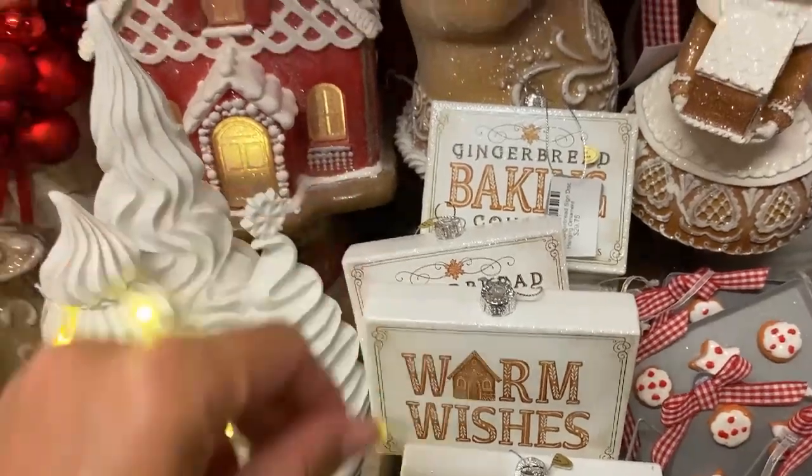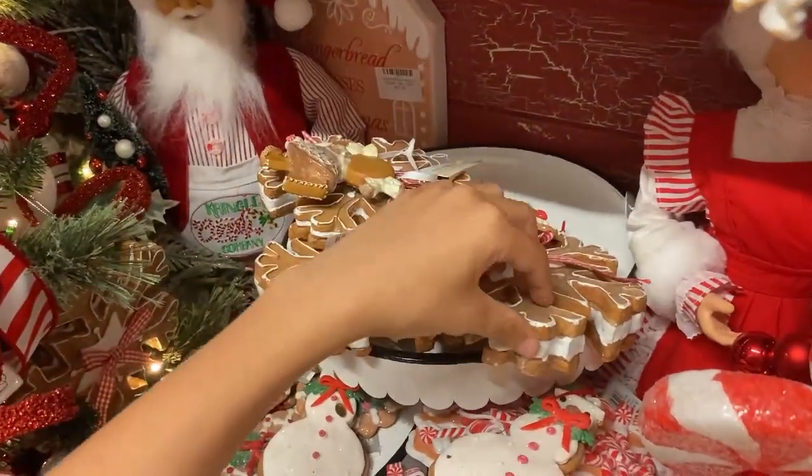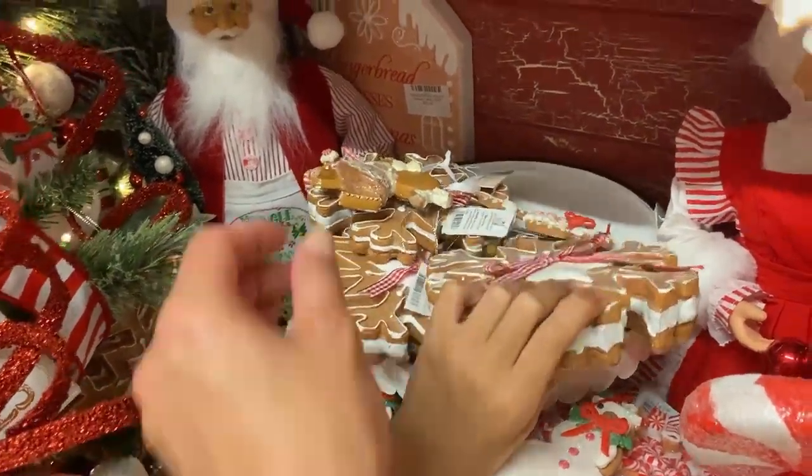Now, down the back of the store is this beautiful sweet section of realistic looking treats that look like they're sprinkled with sugar.